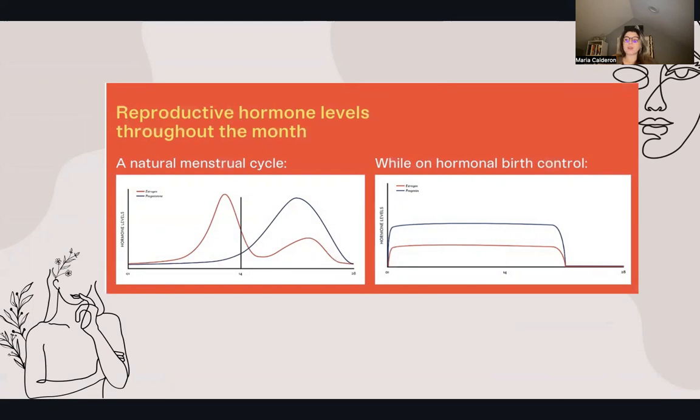The pill also has progestin, which thickens the cervical mucus. This prevents sperm from entering the uterus.